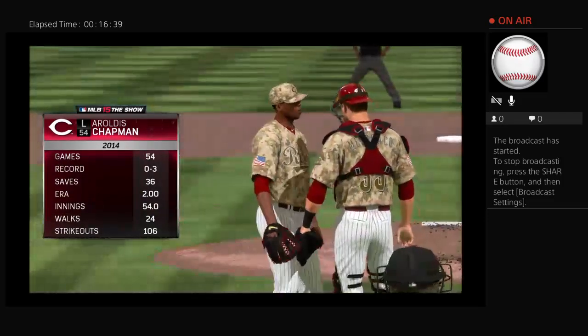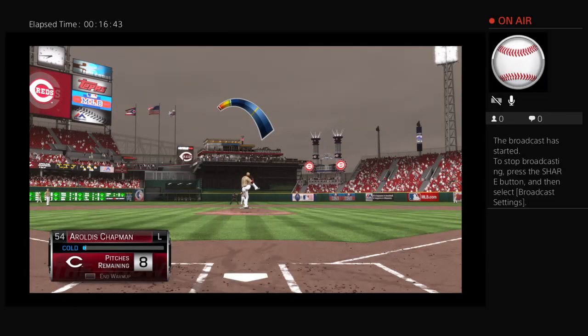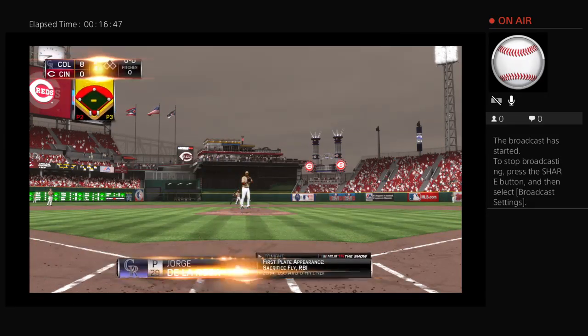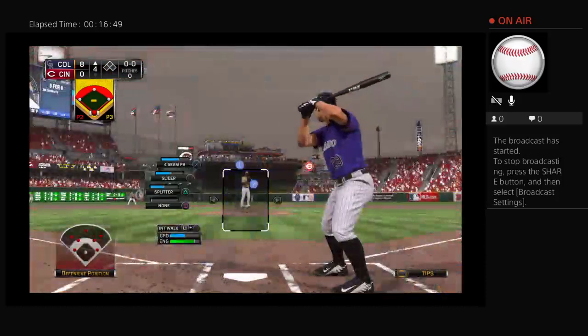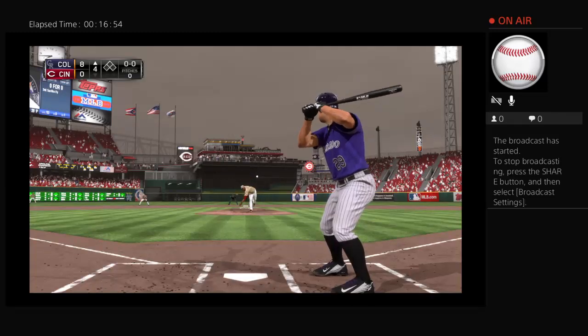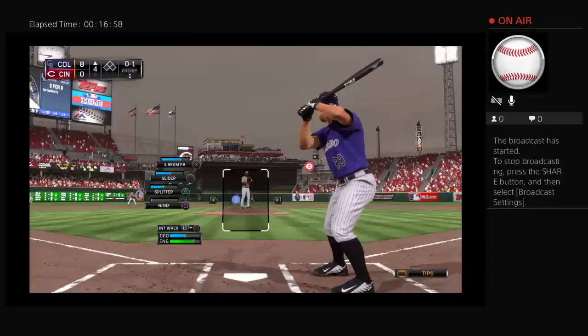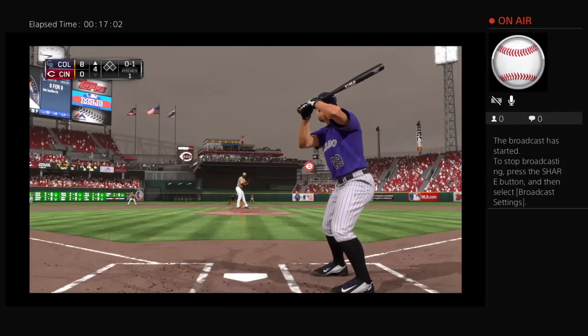Aroldis Chapman is going to jump into this one much earlier than I think he ever anticipated. Jorge De La Rosa will dig in. Hit a sacrifice fly earlier. Oh, and that one swung through the strike zone that time at 98. 0-1. Just no chance to pull the trigger on that one. It just got on him too fast.